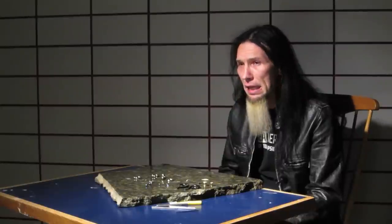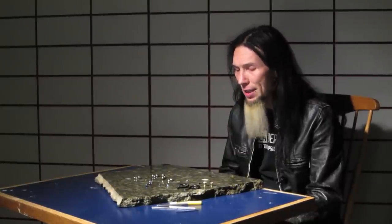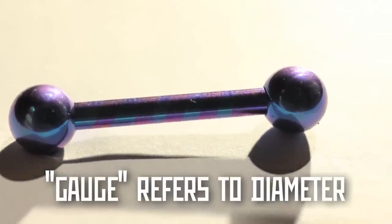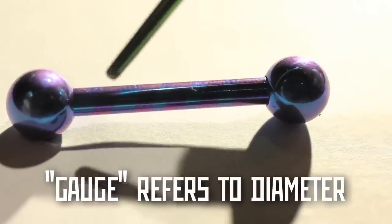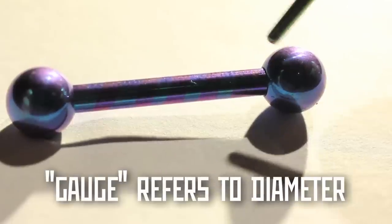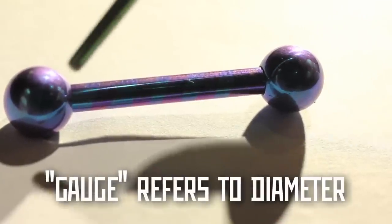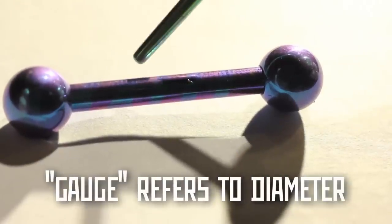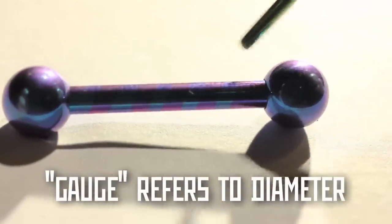Once again, body jewelry is sold by length and gauge. We don't call them gauges, you know. For instance, this little barbell right here, just by looking, is a 10 gauge. What is that, about 5/8, 3/4? Yeah, so 10 gauge, 3/4 inch length. Real simple.